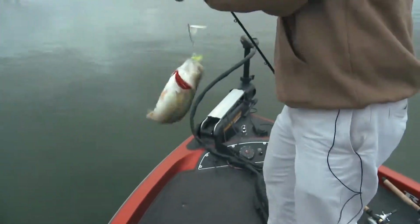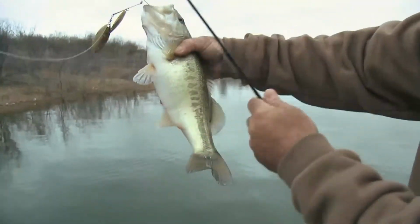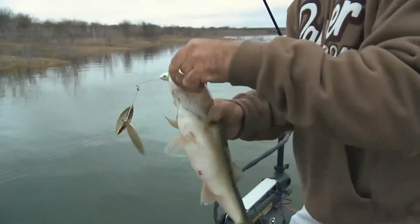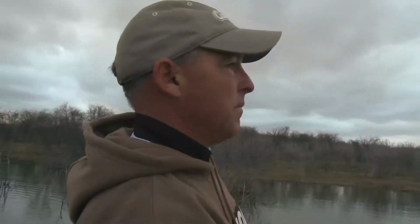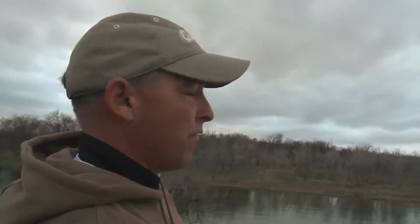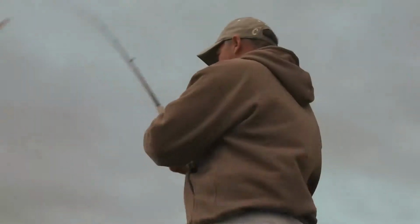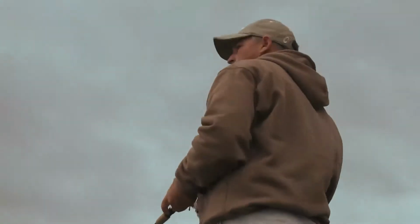Not a big one, but about 5 minutes into the day. Be fat, chunky fish. Knowing the history of a lake is a really big key, because if you don't know what you're looking for, what you're trying to catch, you may be on a lake that's got 4, 5, 6 pounders, and you go out and catch a bunch of 2 pounders and feel real good about yourself. But at the end of the day, did you really find fish on that lake? No, you probably didn't do that well. So just knowing ahead of time what you're looking for.